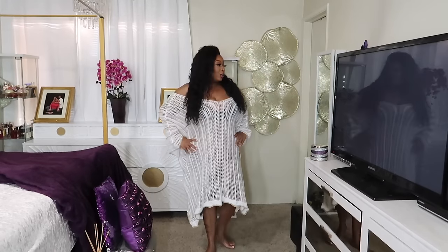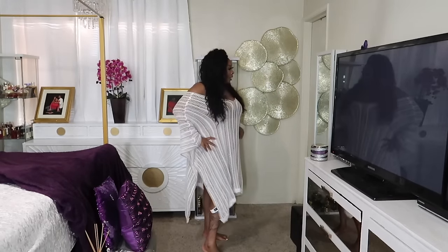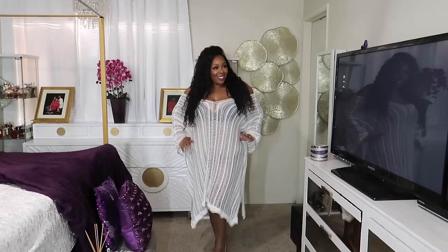All right, guys. So this is piece number two. We have a nude and white cover up. The sides are out quite a bit, not too much. It's really, really cute. Let me step back. It's oversized. Can't you see you in this on a resort? Oh, this is so cute. It's that time of the year. I can't wait to slay on some beaches and some balconies.